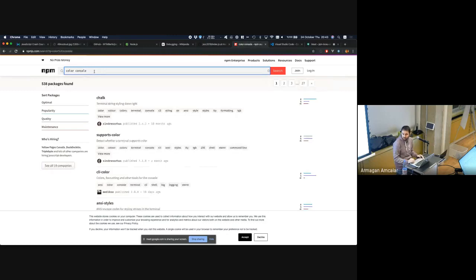I pressed enter, and I already see that there are 538 packages that match this keyword. Maybe not all of them do what I want, but probably most of them do. Color and console, probably they're the same thing. First thing, there's a library called Chalk. It is very popular. On the right hand, you can see three words: popularity, quality, and maintenance, whatever. I can see that this library is not so well maintained, but it's better maintained than the others, but it's very popular indeed. So it's in the first place.